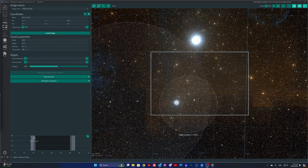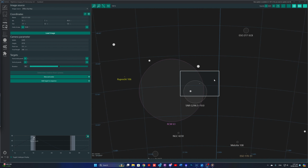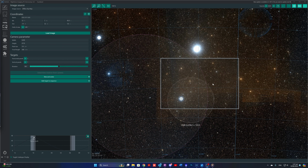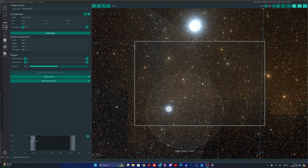Now, when you look at it, if you search the location in the offline sky map, there's not much really to see here. But if you zoom in, even in this, you can see there's little wisps of nebulosity in here, little fine bits, indicating that there's something here.